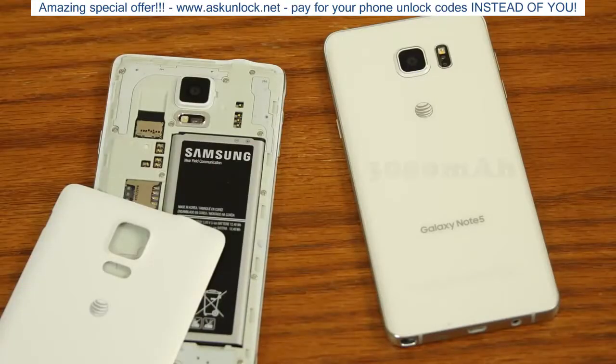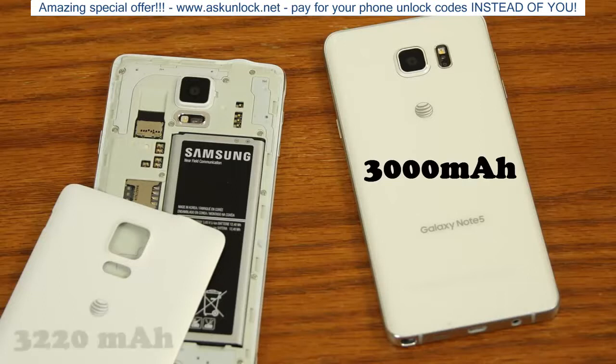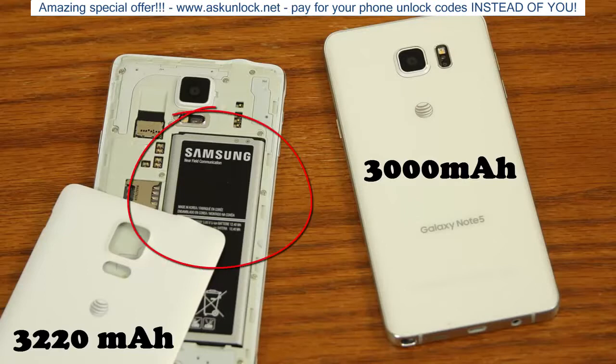Battery life. So the Note 5 has a 3000 milliamp hours battery, and the Note 4 has a 3220 milliamp hours battery. Although the Note 4 has a larger battery, the Note 5 will actually have slightly longer battery life on a full charge for moderate to heavy use due to some software and hardware enhancements. I wouldn't worry too much about the milliamp hours in this case, but what has been worrying a lot of people is the lack of a removable battery. The Note 4 has it and the Note 5 does not.